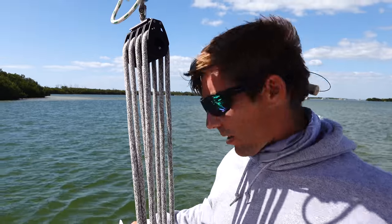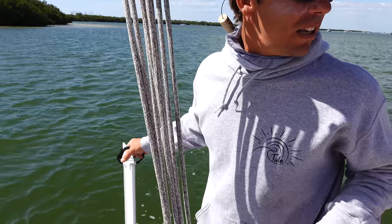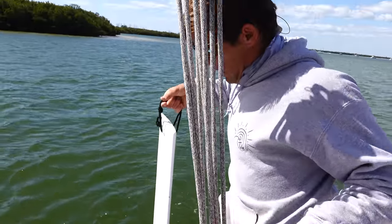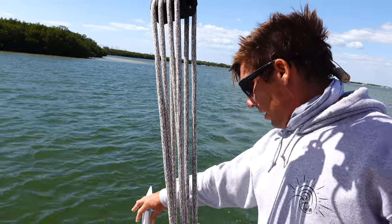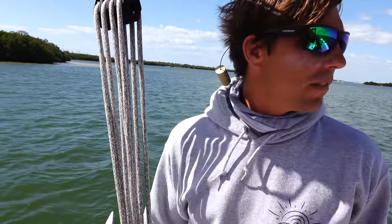So this boat's pretty cool because you can slide the rudder all the way out of the cassette and have like no draft from it. And our daggerboard's up, obviously. But when you slide it all the way up, you gotta kind of hold it. It doesn't sit, it wants to slide back down. It does sit there, like if you get in that position, it'll just stay all day long. It kind of clamps itself into position.